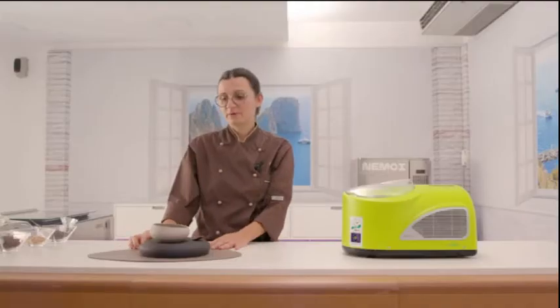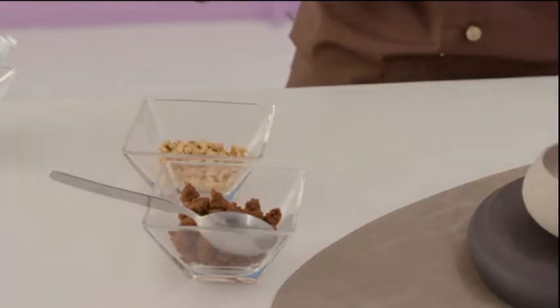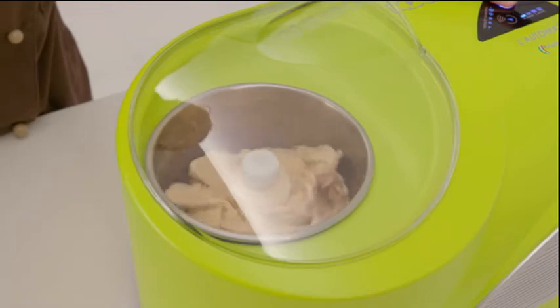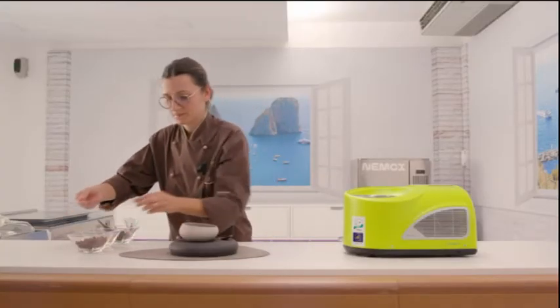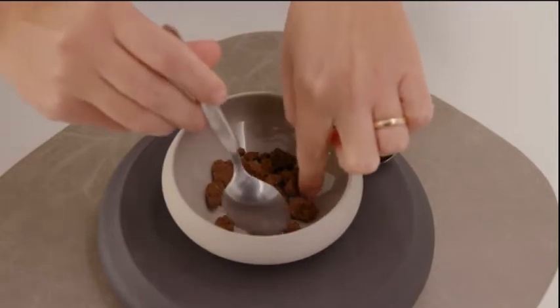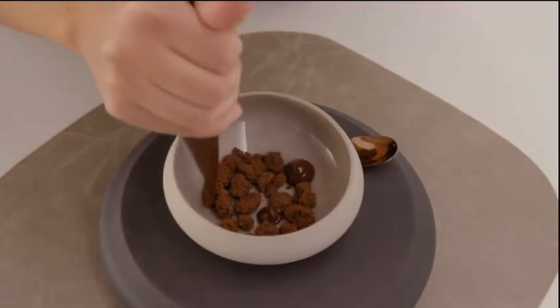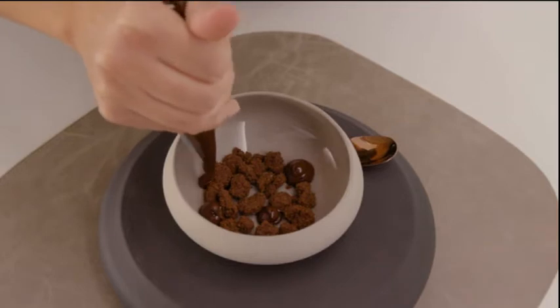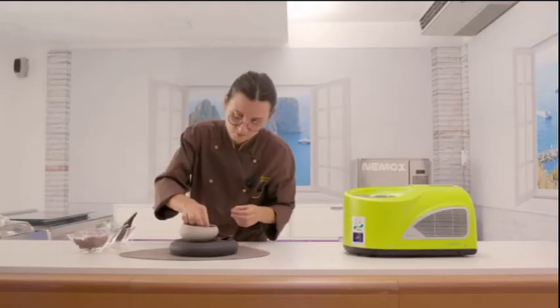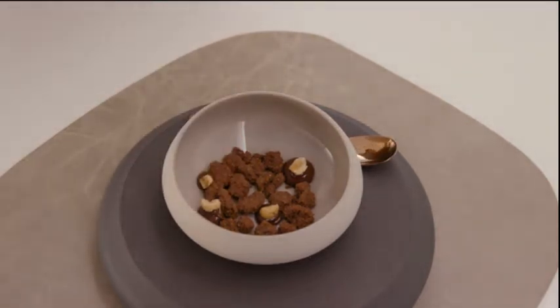While we are waiting for the gelato to be ready, we prepare the dish to serve it on: chocolate biscuit crumbs, hazelnut crumbs, and a hazelnut spread. It is a simple idea to serve as a snack or to round off a good meal. Finally, we add our scoop of gelato.